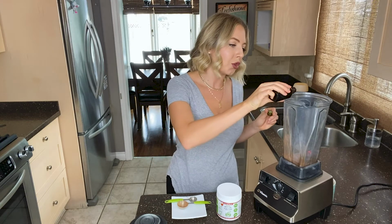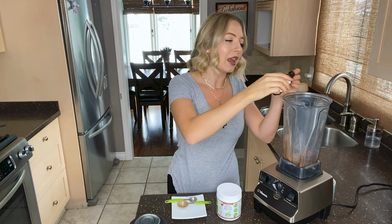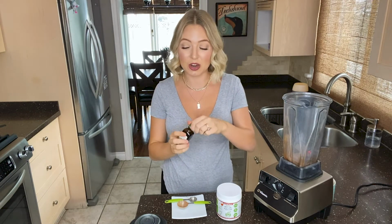We're gonna be putting in a splash of vanilla. This really boosts the creaminess factor, and who doesn't love vanilla? And please make sure you are getting a pure, real vanilla, none of this artificial stuff.